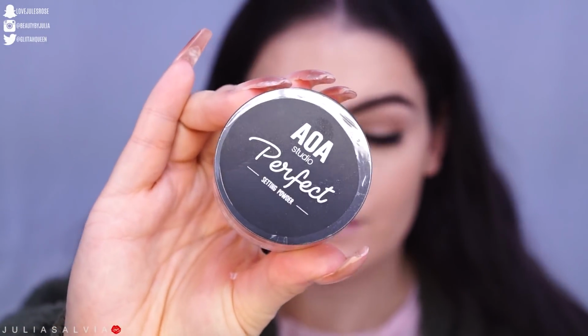So now we're gonna move on to powder. We're gonna set this whole skin here, and we're using the AOA Studio Perfect Setting Powder, and this is the soft light color.